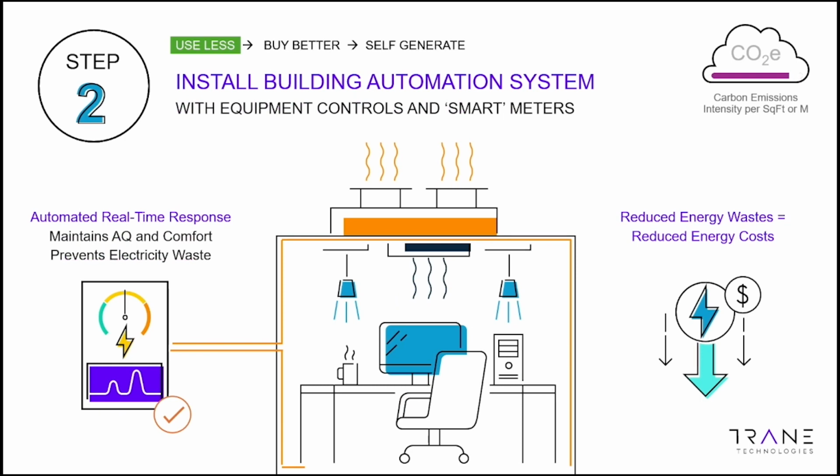Install building automation systems where buildings don't have building automation systems. And for buildings that do have building automation systems, upgrade those so that they work, right?